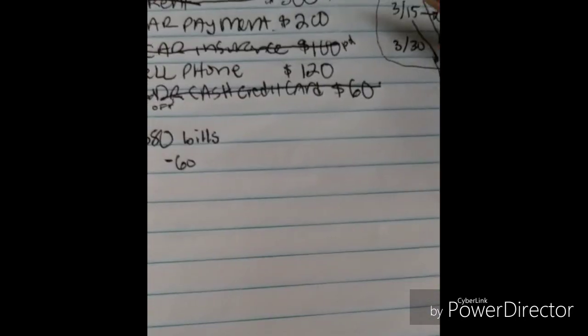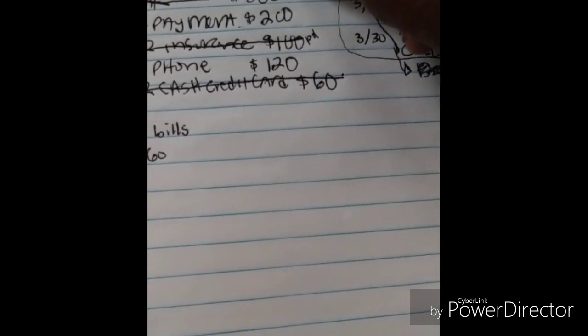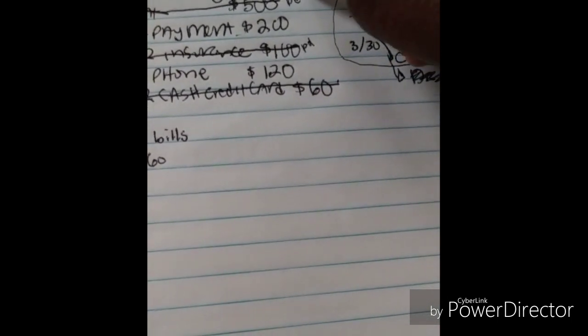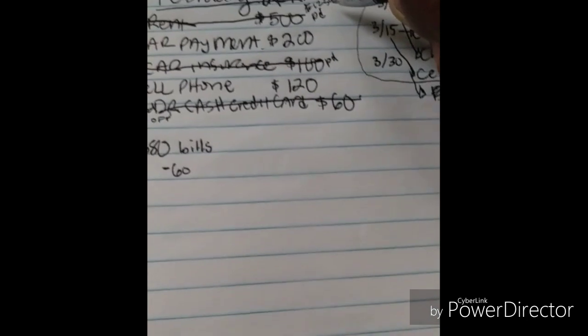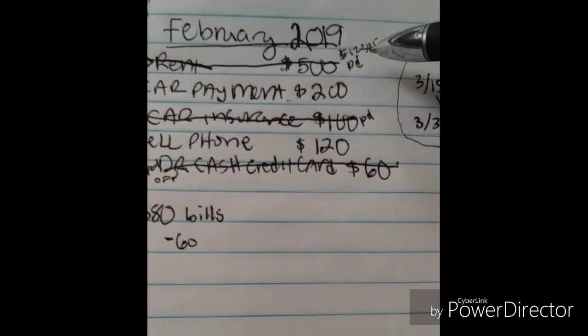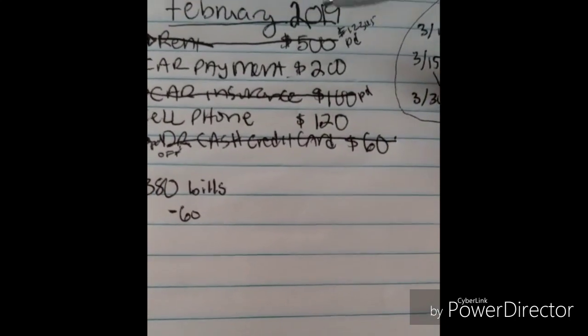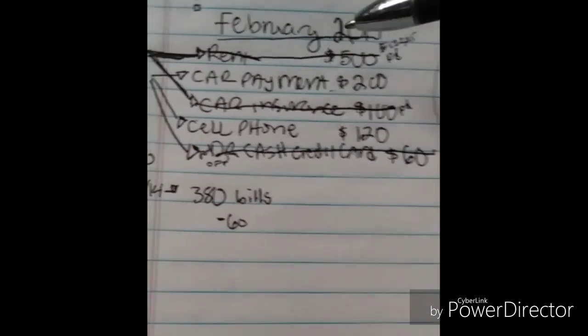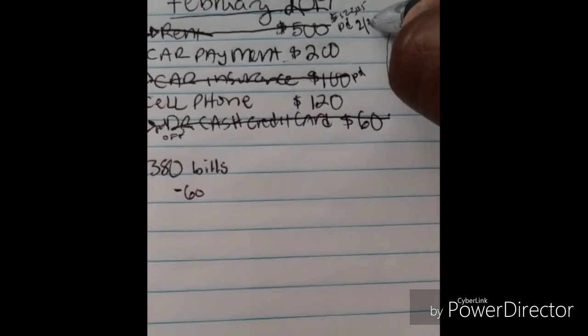Okay. Sometimes you might get a confirmation number. You can put that on here. If you paid it online, you can put your confirmation 1, 2, 3, 4, 5, whatever number you get back. Or if you use a check, you can put the check number here. You could even put the date you paid it on. Maybe you got paid on the 1st and you actually paid it at the office on 2/3.